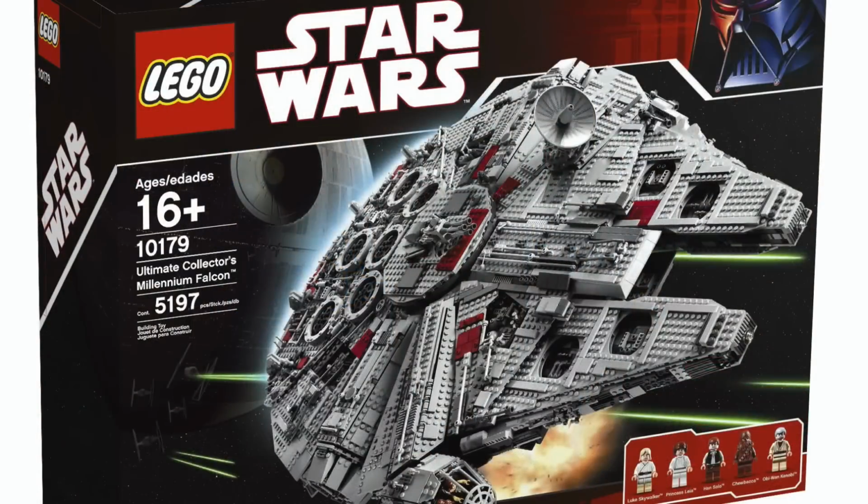Anthony says, which set has increased the most in price since retiring? It's actually a pretty interesting answer, I think. I'm not going to look at just the most dollar-wise. We're looking at a set still sealed in the box, right? And I guess the real answer to that would be the 10179 Millennium Falcon that went from being a $500 set to, I don't know, at its peak, maybe $4,000 sealed. It was just insane how pricey that set got.